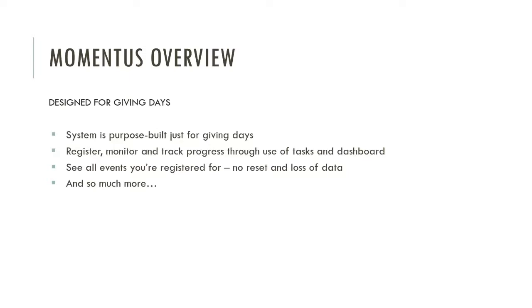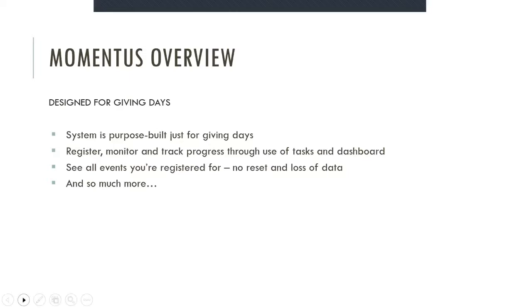But you have a one-stop shop where you can log in at any time, update your profile, when early giving starts, see those who have donated to you, and really access all of your information in one place. It's also designed for multiple different events, and so this is the first event we're running, but you'll be able to see that future events will be displayed. You're not going to lose your data. There's no reset, and it's really so much more.